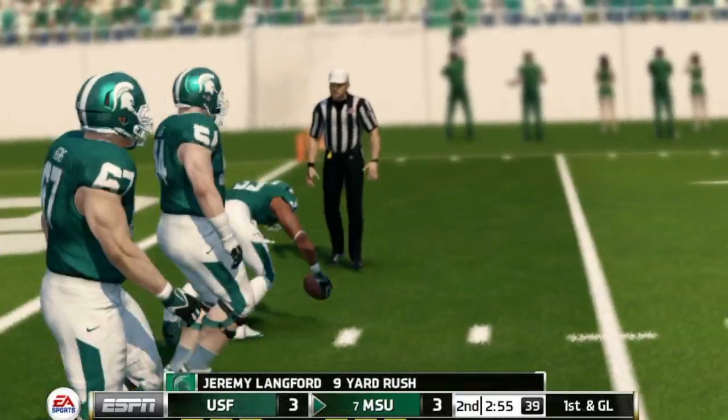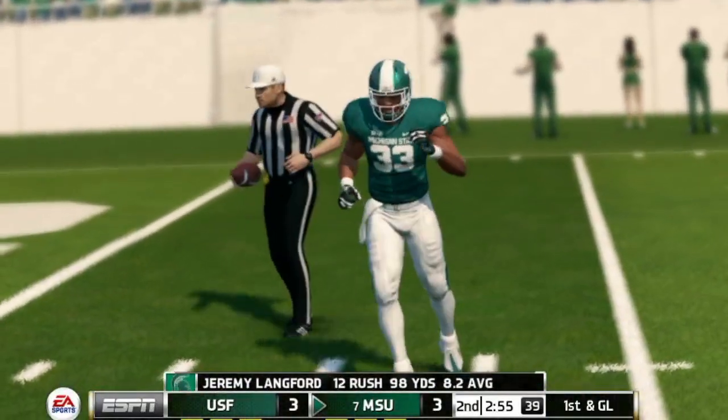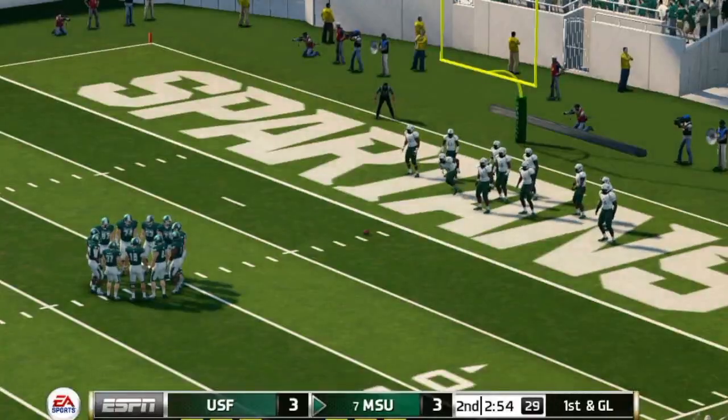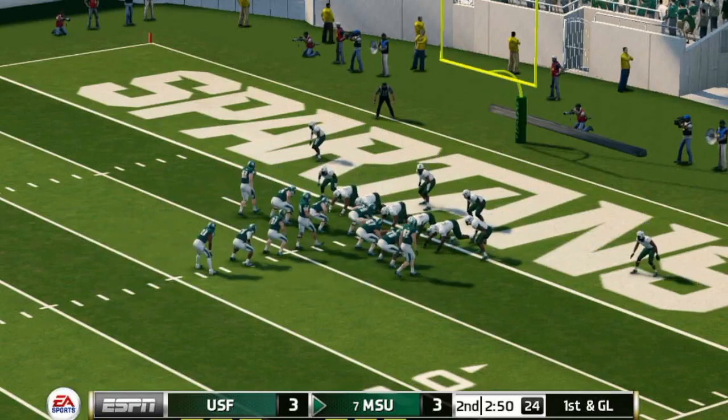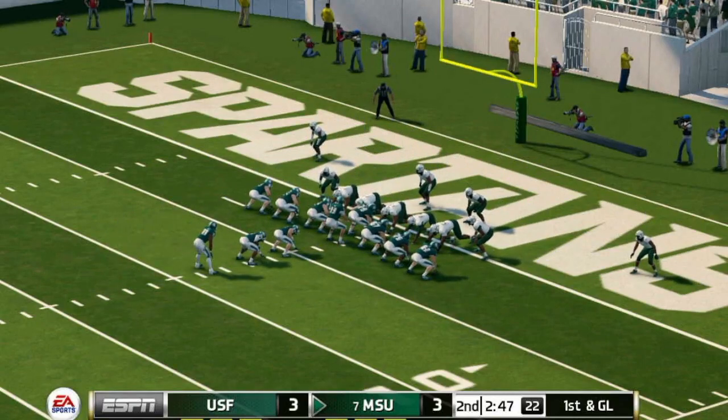The offensive coordinator right now is very happy with the execution. That's the fifth first down on this drive alone. The big thing is when you have this kind of drive going, you don't want to end it in a field goal. Now you want to focus on trying to put the football into the end zone.